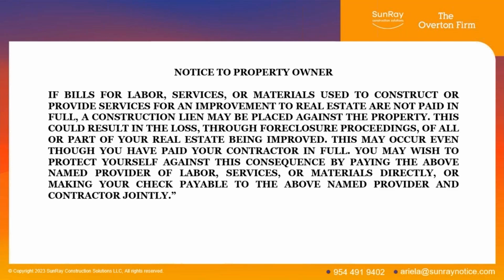If bills for labor, services, or materials used to construct or provide services for an improvement to real estate are not paid in full, a construction lien may be placed against the property. This could result in the loss, through foreclosure proceedings, of all or part of your real estate being improved. This may occur even though you have paid your contractor in full. You may wish to protect yourself against this by paying the above named provider of labor, services, and materials directly, or making your check payable to the above named provider and contractor jointly.